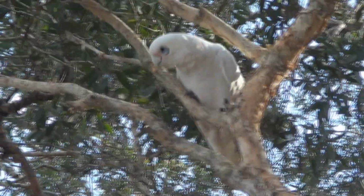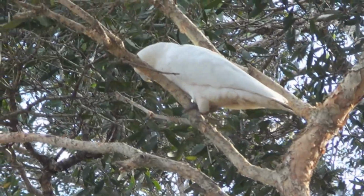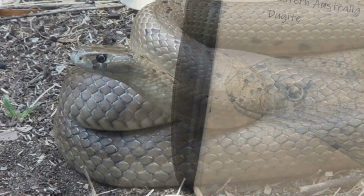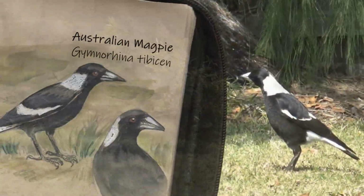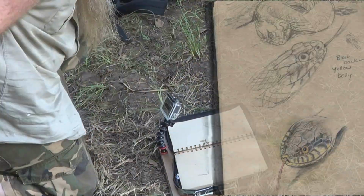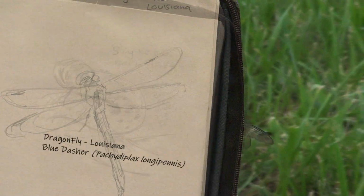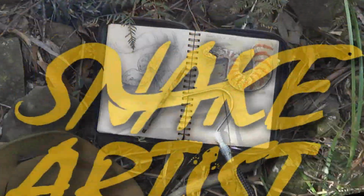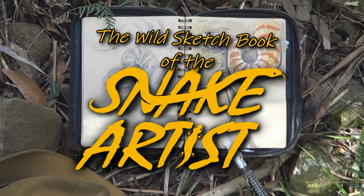Right, today we're going to draw that great Australian parrot, the corella. I'm the snake artist and I draw some of the most beautiful animals in the world. When I don't use photos, I don't always get the best sketch. But I love doing this and I want to share it with you. So come along on the adventure as I fill my journal with some of the most amazing wildlife.